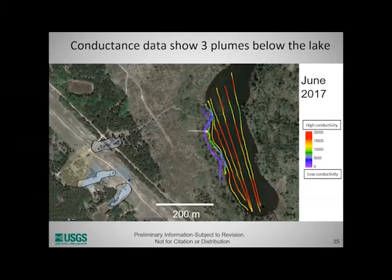This is the raw data from our kayaking survey. So you can see how the tracks of the kayak ran, and you see high conductivity in this location, here, and here. And those roughly correspond to where we expect the groundwater contaminant plume to reach the lake from the north oil pool, the middle oil pool, and the south oil pool.